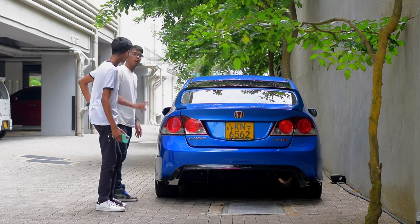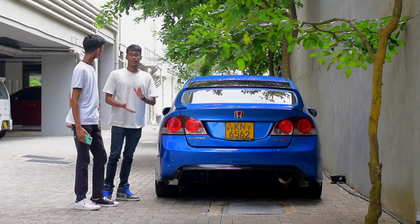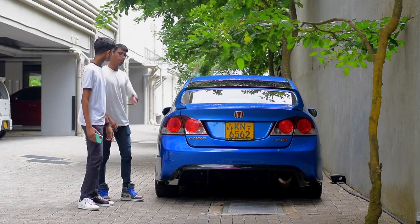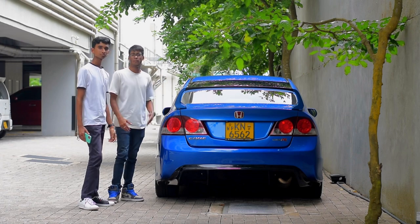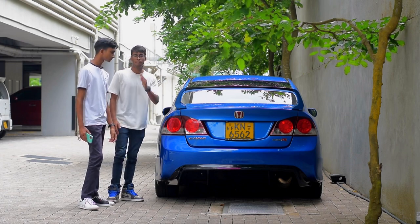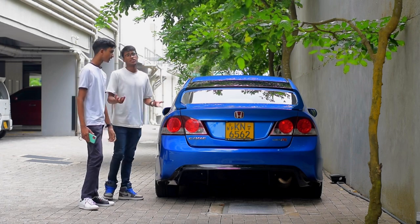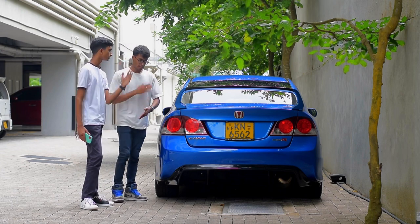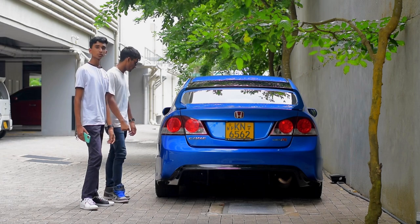Also, fuel consumption. It has a 50 liter tank. And it does about 10 per liter, which is not too bad. If you stay below 5,000 RPM, you're good to go. It's VTEC that takes all the fuel, but like Oshan said, it just goes down.